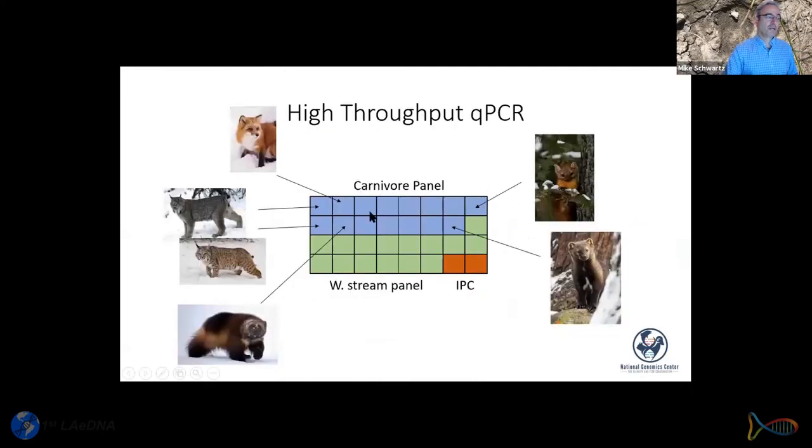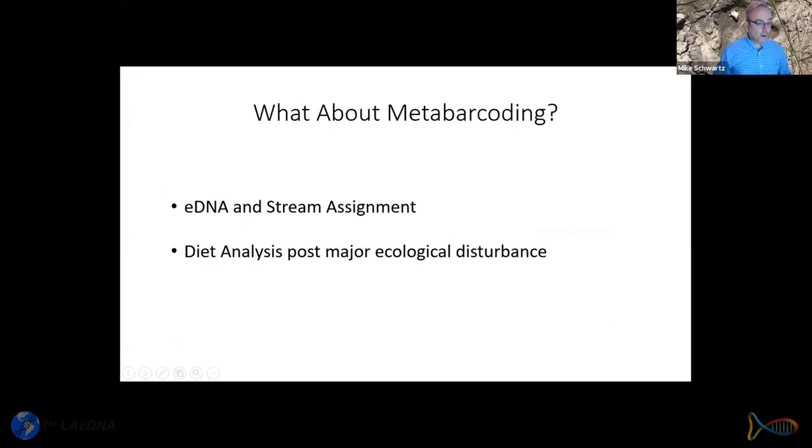So we develop our chips that can look at both streams and some of our carnivore work, where we are sampling snow and other substrates. And it's pretty exciting. We can now test for multiple species with our high throughput qPCR. So we can test for 15, 20, 30, 40 species all at once. So we're pretty excited about this approach as a way to move us forward. That's not quite metabarcoding, but asking specific questions on a suite of, like I said, anywhere from 3 to 25 species. Okay, what about metabarcoding?